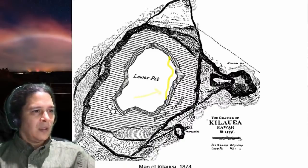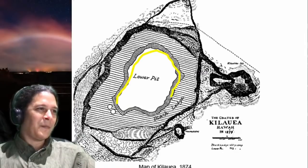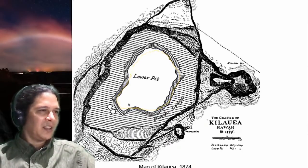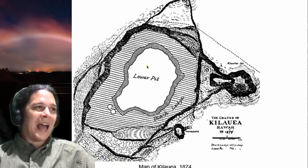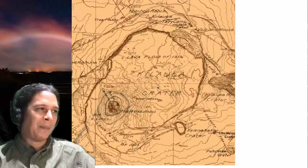Right? So 1874, we have a big collapse pit in here now. And so once again, we have these cycles of collapse. And our next update, if we have a chance, maybe a couple updates from now, because we'll have to catch up, we'll go through the actual collapse cycles, what we know about collapses, how often things collapse, and how fast they refill in more detail. For now, I want to give you guys more of a visual history, right, in the map area.